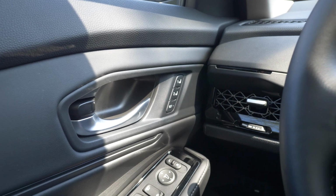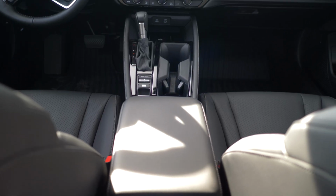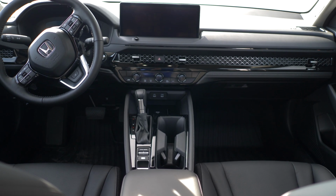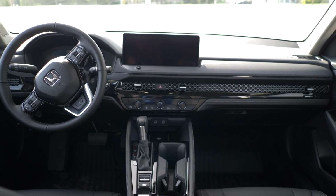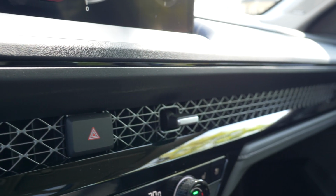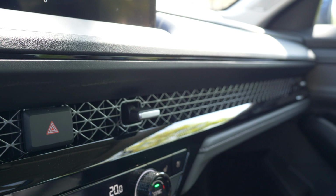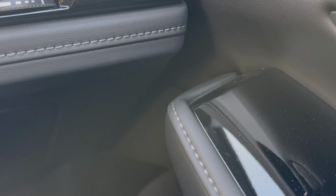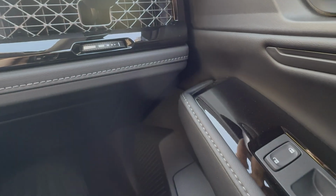AC cools down the car quickly, but I really needed to crank it up on a hot day since the windows in the review vehicle are not tinted. This being the highest trim also has ventilated front seats. I love the dashboard mesh design. It's really clean and looks great. Although I could use less glossy piano black in the cabin overall as it attracts dust and fingerprints well.